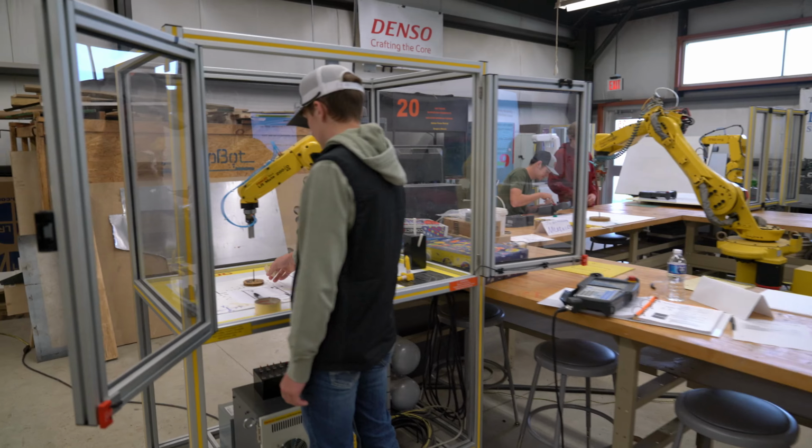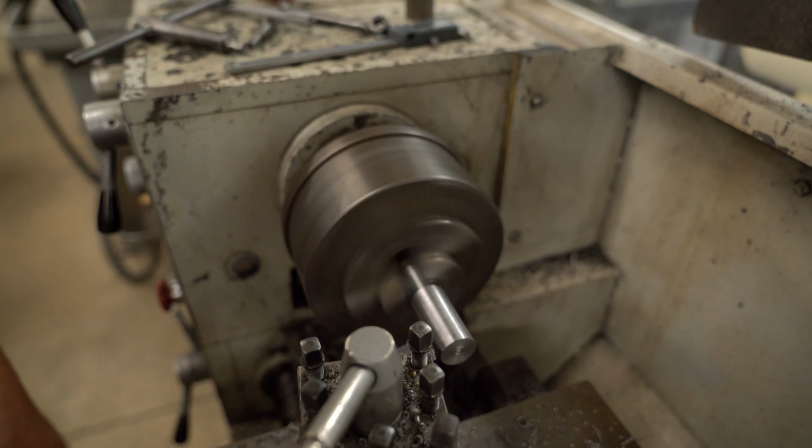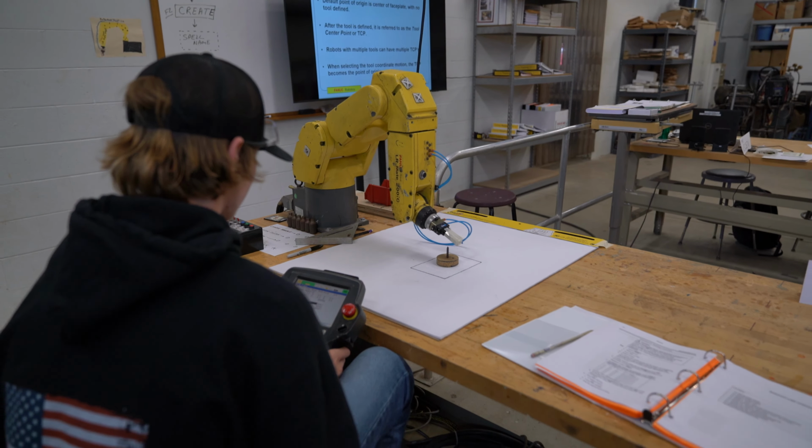You will also learn many different manufacturing processes common in industry, such as CAD design, vehicle dynamics, cost evaluation, drafting, CNC machining, plasma cutting, manual machining, welding, robotics, electronics, fluid power, team building, and much, much more.